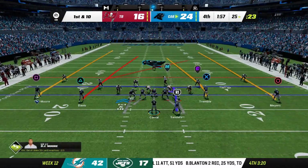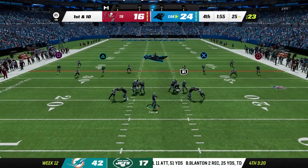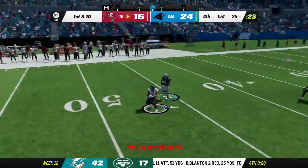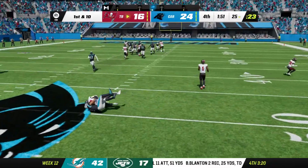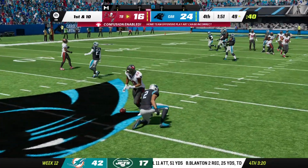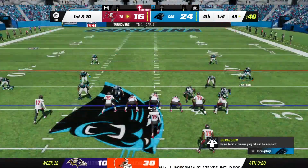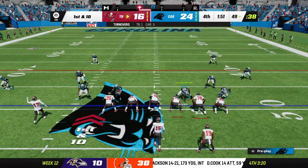Now it looks like he'll throw here. And look at this. They get the turnover they needed. It's intercepted. Picked up by Sean Murphy-Bunting. And the Buccaneers are going to take possession of the football.